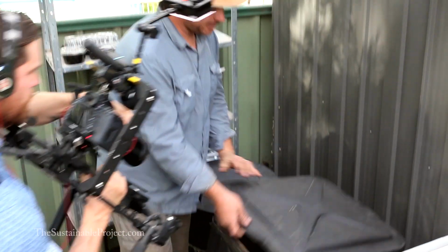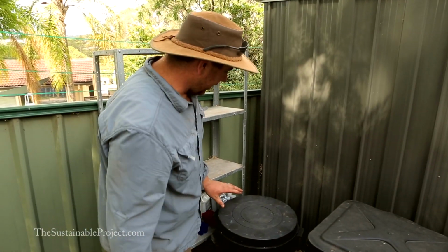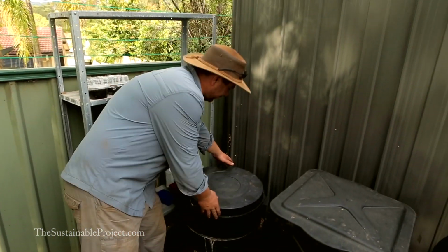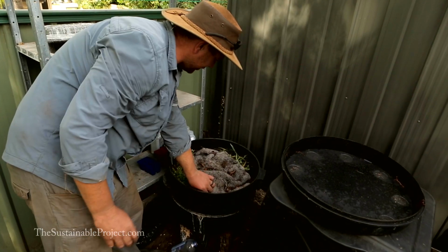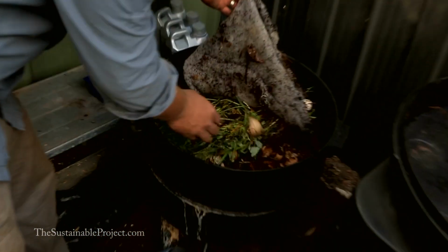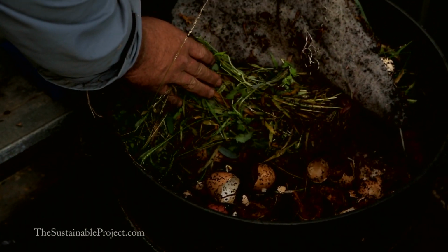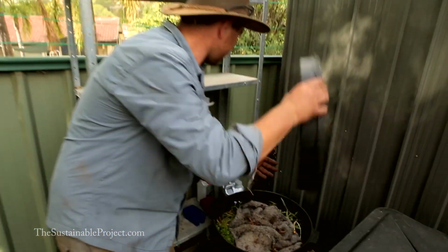Looks nice and healthy in there. And here's our worm farm, which I'll just lift the lid off here. There's our little worms. They like to disappear when you lift it up, so I'll put the lid down on the bottom there, so you can get to feed them.